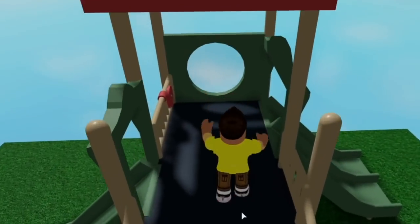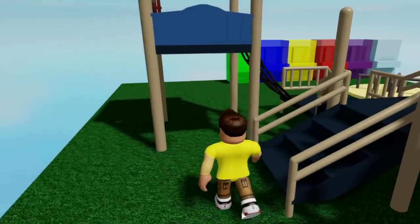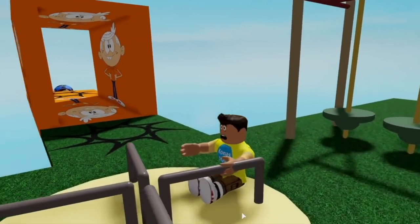Look at this, there's a slide over here. We gotta go down the slide, but don't fall off the obby. Woo, oh, we felt like we're stuck in the grass. That was a pretty fun slide. I wonder if we could, let's ride on this thing again. This was fun. See if we can get it going really fast.